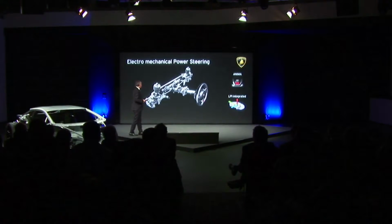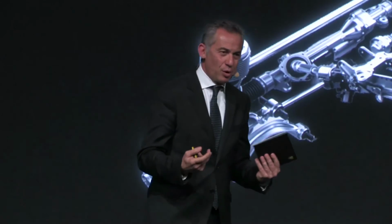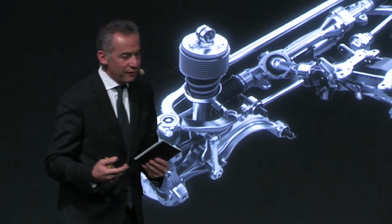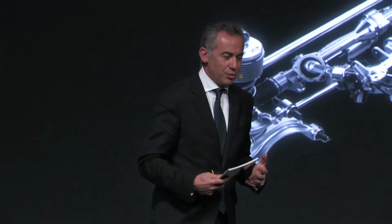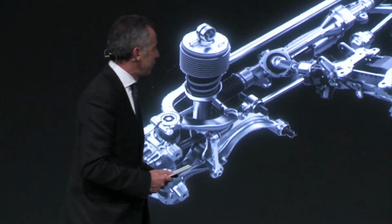Now we go to the steering. The steering system is another of the most important issues in a car. It is what you use to control the car. It is what gives you the feeling that the car is able to follow what you want to do. And only if the steering wheel reacts according to your expectation can you feel safe in the car and really push everything to the limits.